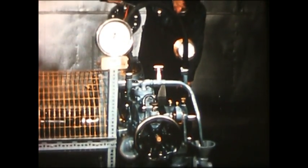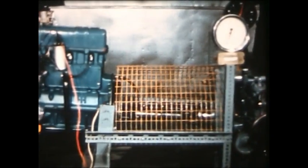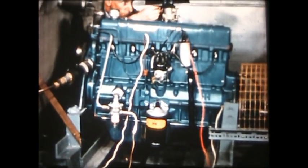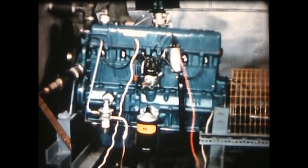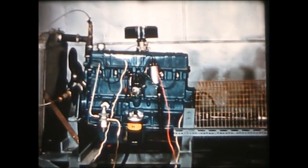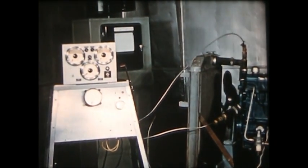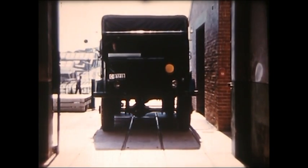Searching tests were carried out in the up-to-date test houses of the design establishment. Here, for instance, the engine is being prepared for tests to establish fuel consumption, maximum torque, and maximum brake horsepower. In the humidity chamber, functioning of the engine cooling system was tested under simulated tropical conditions.